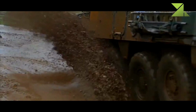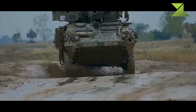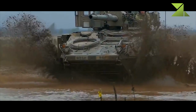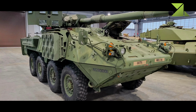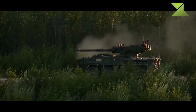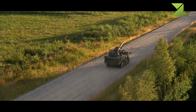The M1128 Mobile Gun System is fitted with a General Dynamics Land Systems low-profile turret. This fire support vehicle is armed with a M68A1E4 105mm rifled tank gun. It is a modified version of the tank gun used on the M1 Abrams and M60 series main battle tanks. This gun is fitted with an autoloader. The gun is fully stabilized, so the vehicle can fire accurately while on the move.